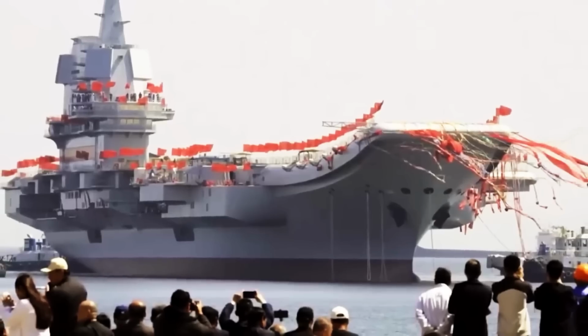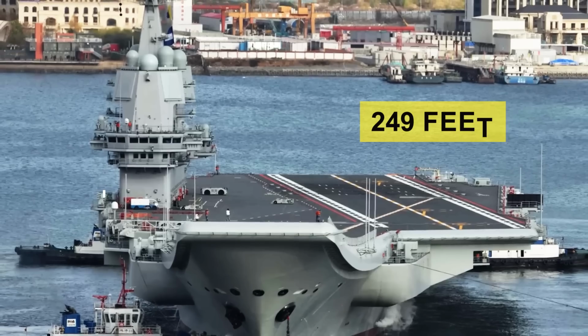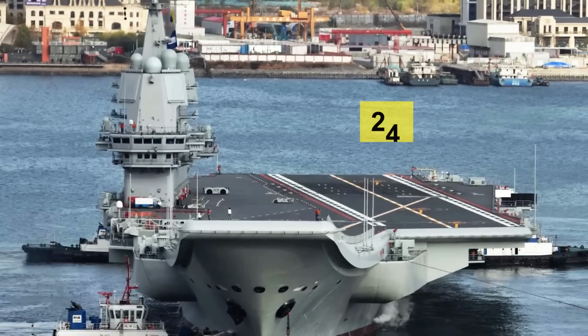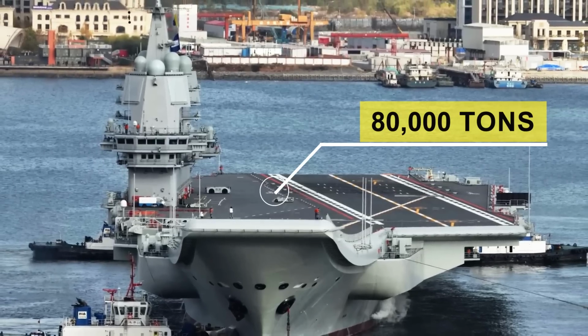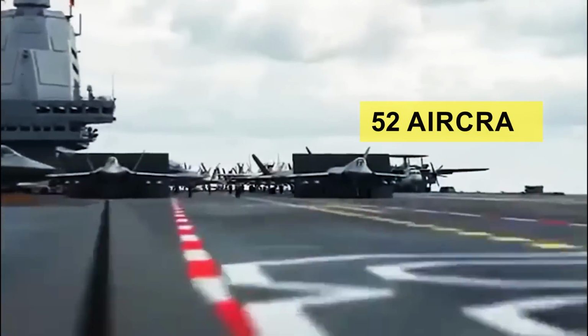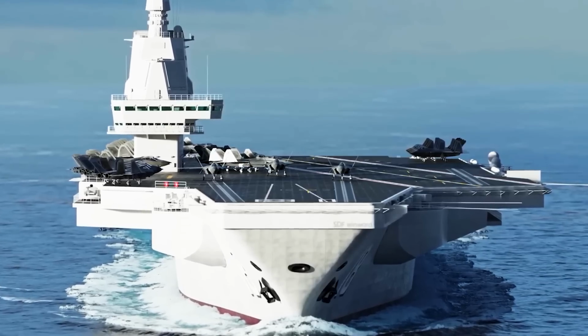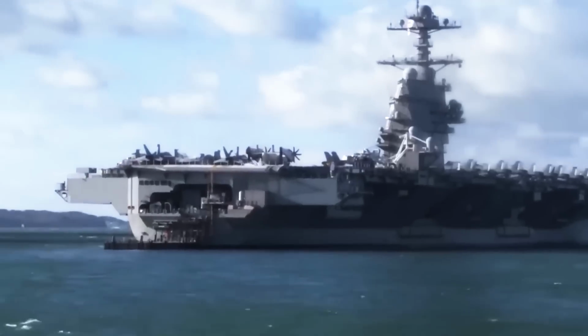Fujian is slightly smaller than Ford, 1,036 feet long, 249 feet wide, and displacing around 80,000 tons. It can carry approximately 52 aircraft, significantly fewer than Ford's 90. More critically, it is conventionally powered, unlike the nuclear-driven Ford class. This gives it a much shorter operational range and greater dependence on supply ships.